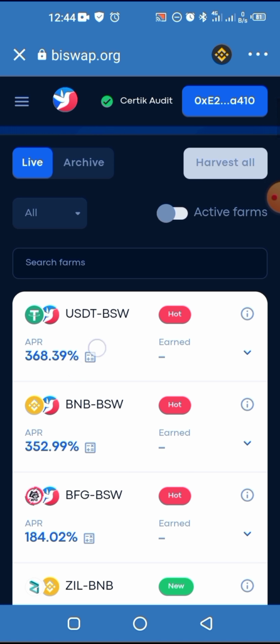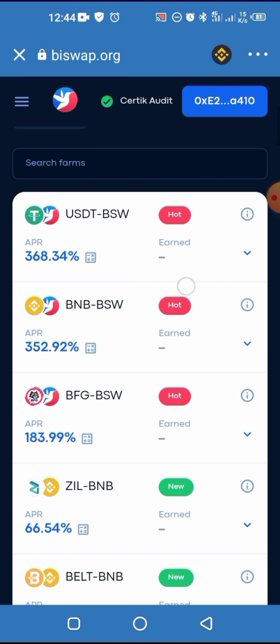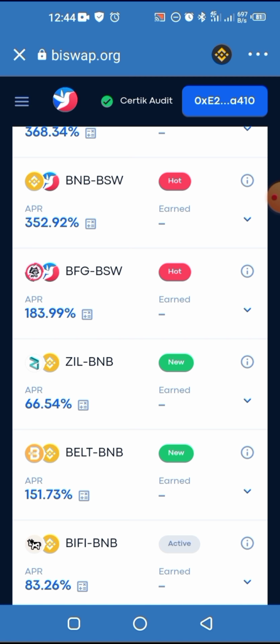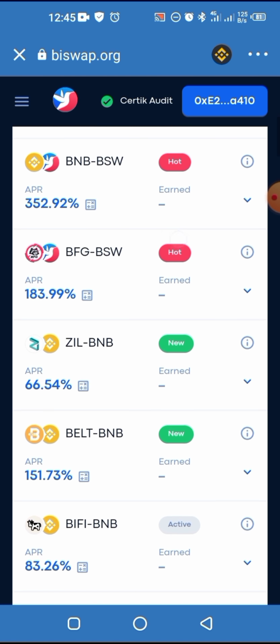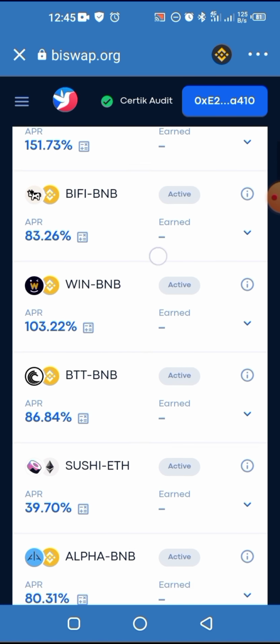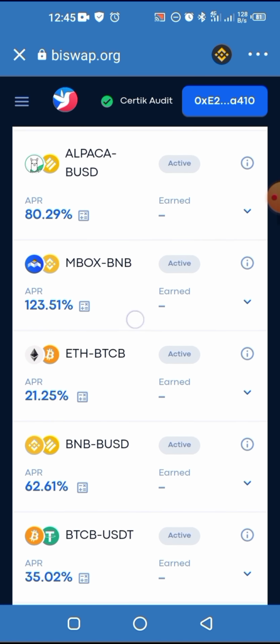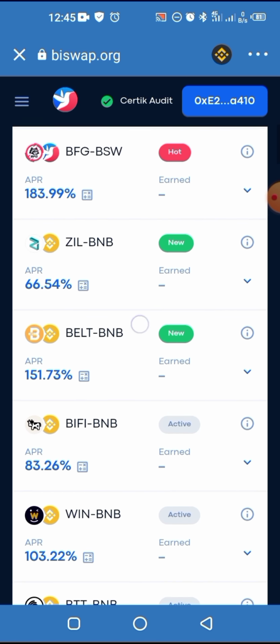As you can see, USDT-BUSD, that's the native token. Okay, you get 368. That's just a bit over 1% daily, which is cool. If you have some money to throw around and are hoping that the price of BSW does not go down a lot after you buy it. You can also pair with BNB. There are also other options here that you could go into. So just go through this and decide what you want.